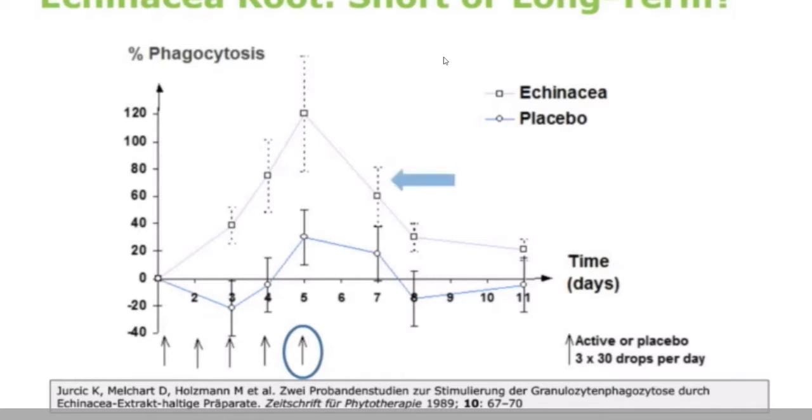And look, by day 6, your phagocytic activity is still 60% above baseline. So rather than wearing out the immune system and causing it to go into decline in this model, in this trial, it actually showed that it had a residual effect of immune upregulation. And this is an important point, because they're now talking about this concept of trained innate immunity.